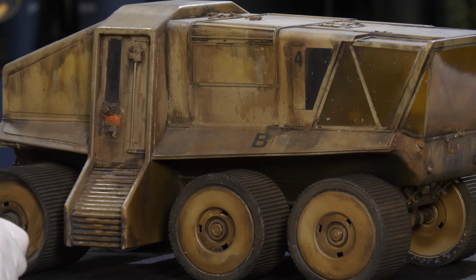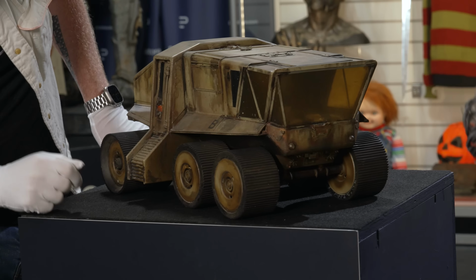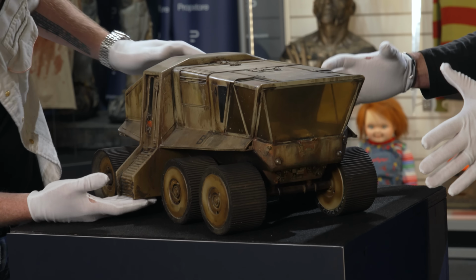Yeah. Has it got any sort of suspension to it at all? I mean, do you think it was ever designed to move in any capacity at all?